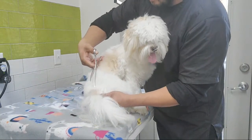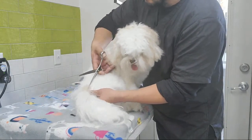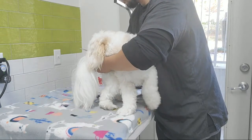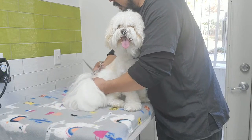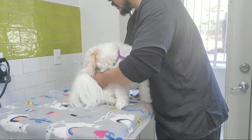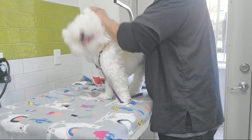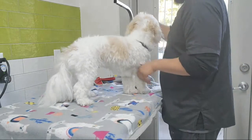So we're going to find the mat, find where it starts, and just slice through it. There we go. No, Theodore. Slice through it. It's okay, buddy. You're all right. See, he's biting. You're okay, buddy.